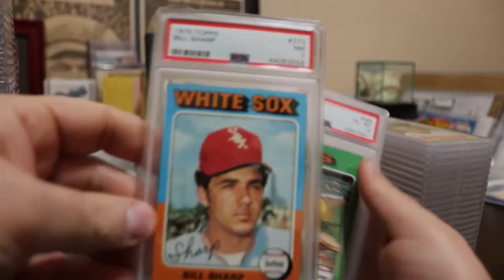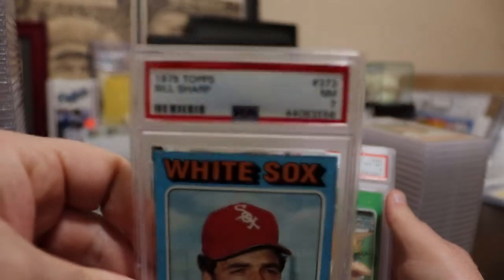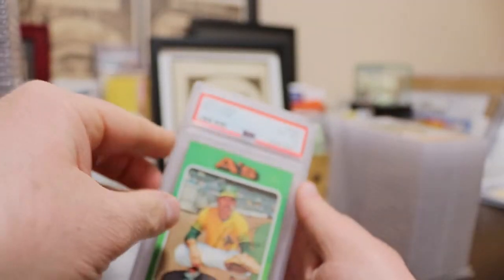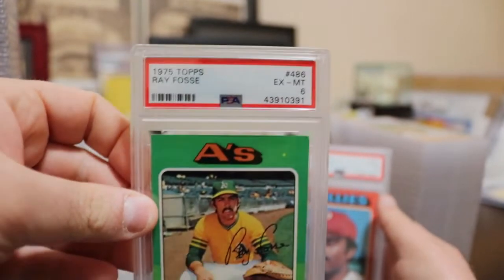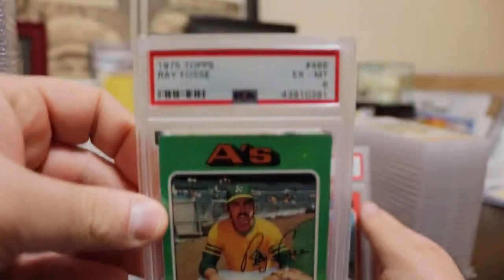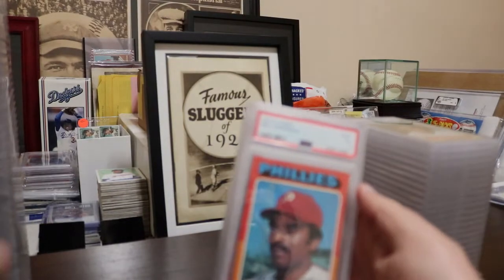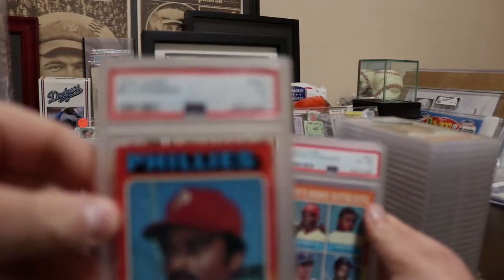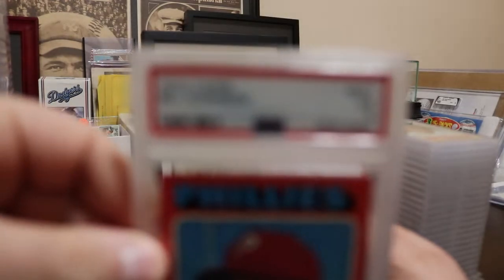Bill Sharp, it's a Sharp card, PSA 7. Alright. Ray Fosse, PSA 6. Ray Fosse, whatever. Alright. Bill Robinson, not the Robinson we want, but PSA 5. Beautiful card.